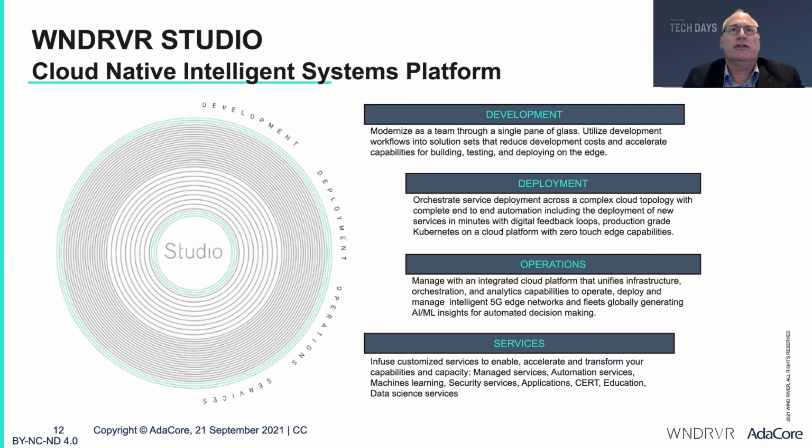So I introduced you to Wind River Helix. I wanted to give you a quick glimpse of the future with Wind River Studio. Wind River Studio is a cloud-native intelligent systems platform that covers the life cycle of a project from development to deployment to operations and services. It's a cloud-native architecture, which means you're doing a lot of your development and deployment and operations in the cloud, and utilizes modern DevSecOps type operations to build and deploy applications running on VxWorks or Linux.